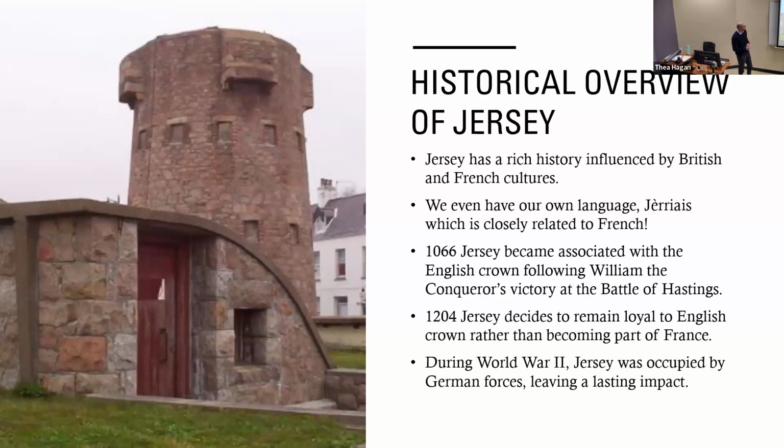I've managed to get the history of Jersey in 5 bullet points here, which is quite impressive, but I think historians would be upset with me. We have a rich history influenced by both British and French cultures. We even have our own language called Gerrier. Don't ask me to speak any of it because I can't. In 1066, following William the Conqueror's victory at the Battle of Hastings, we became part of the English crown, and it wasn't until 1204 that it became official. There was lots of back and forth between France and England at this time. In 1204, Jersey pledges its allegiance to the British crown, essentially, hence why I'm now speaking to you all in English today and not in French.